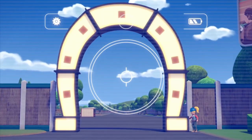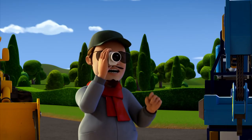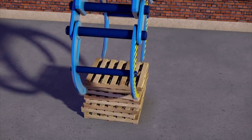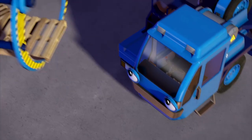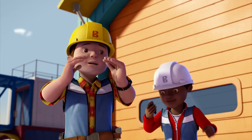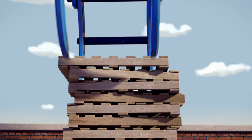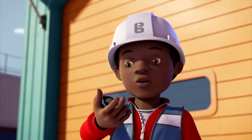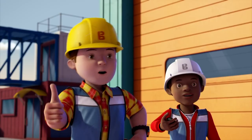There it is. Spring City Racecourse's new gateway, all finished. And cut! Keep going, Lofty! Nearly there. Wow! 10 pallets in a minute. That's really fast. Well done, Lofty.